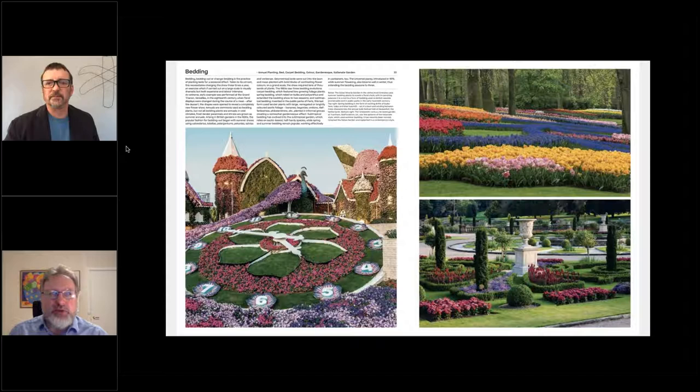And it doesn't have to be formal. That was the way it used to be. But the pictures that they're showing there, the one on the left-hand side is a huge annual or bedding garden in Dubai, believe it or not, where it's just going crazy with these millions of plants every year. And I shudder to think where all the water comes from, but that's perhaps another story. Top right there is Keukenhof, that wonderful bulb festival every year in Holland. And that's just showing drifts of bedding.